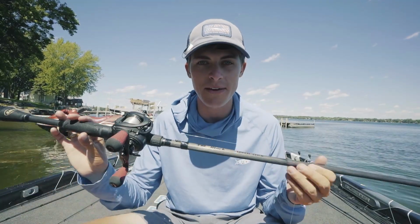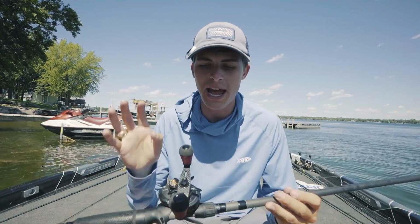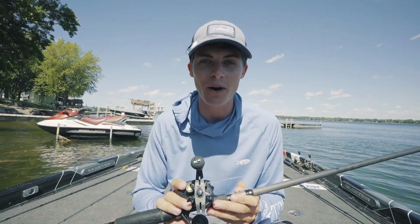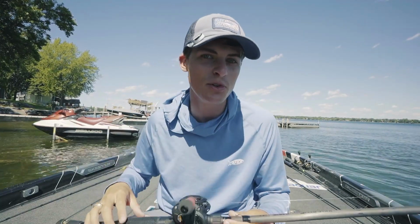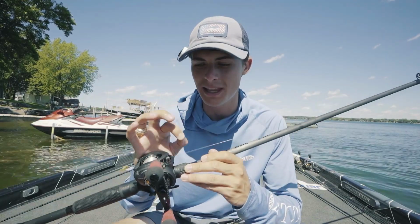This here is a 7'4" heavy, fast action with a little bit of a softer tip to be able to skip that lure well. Then I have a fast gear ratio reel, an 8.3:1. You want to be able to get the fish out of there before it can take you sideways and get you stuck in somebody's propeller underneath their dock. And then I have 20-pound fluorocarbon line.